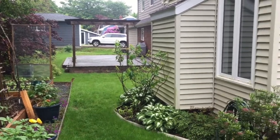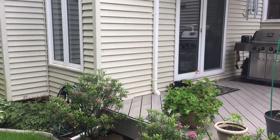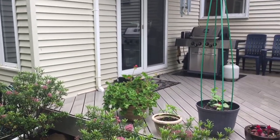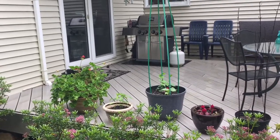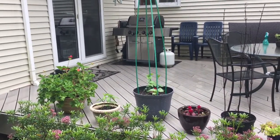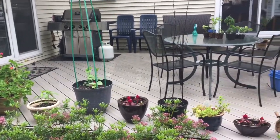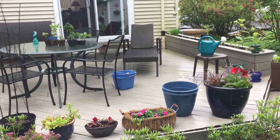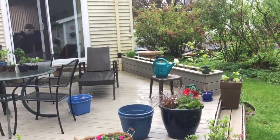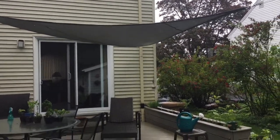And just swing around here and look at our deck. There's a number of plants here. Geranium, mountain laurel. That blue pot is my grandson's garden. There's a few other things there. There's our deck. When it's hot out, we sit under this nice Coolaroo sunshade.